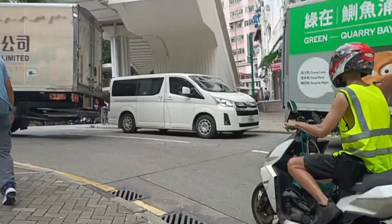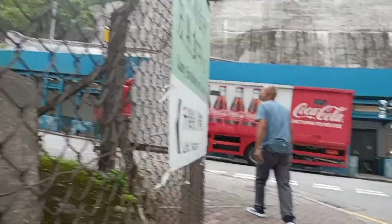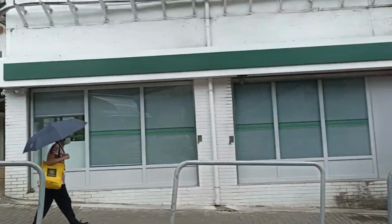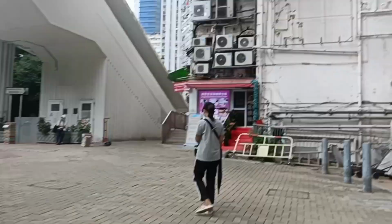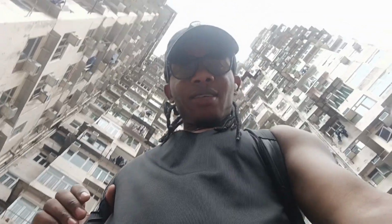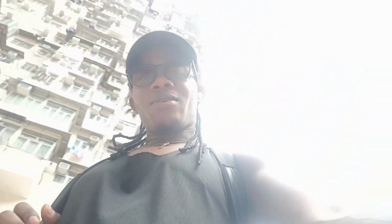So this is how to leave. Oh, OMG, I don't wanna climb. I don't wanna climb that. I just wanna walk through the area. So guys, this is how the infrastructure looks. It's so cool.